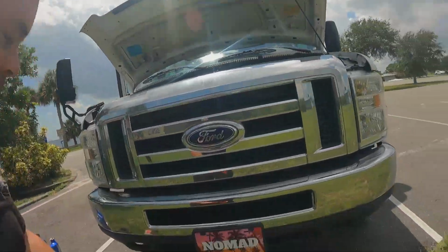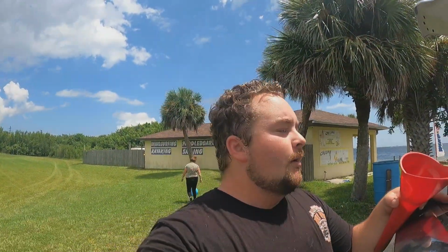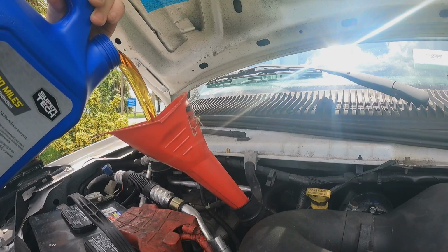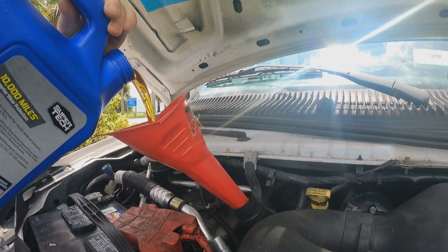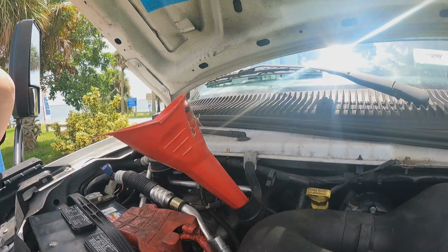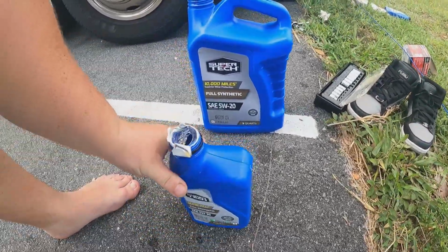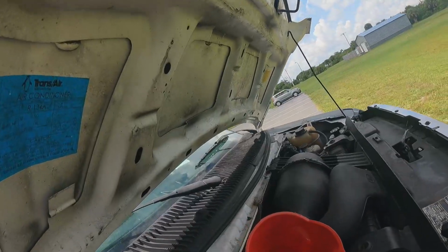Okay, so got the old oil drained out, old oil filter. Put the new oil filter on, filled it with oil, and now we are going to dump the new oil in and then be done with it. All right, drink up. Alright, that's one 5-quart jug. Now we got the rest of this one, and then one more over there, and she'll be all set.